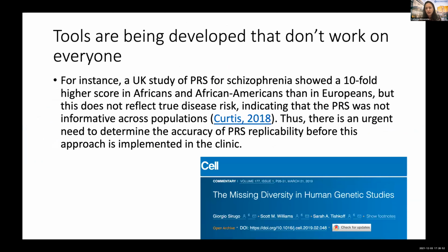In addition, you have standardized tools like polygenic risk scores that aren't working as well in non-white patients because they were designed using white patients or Caucasian patients. So this example is not in urology research. My background is a lot in schizophrenia, and the polygenic risk scores for schizophrenia work quite well, some of them, in Caucasian populations, but do not reflect true disease risk in non-white populations. And you have to state that very cleanly and plainly, and it is the reason why PRS replicability needs to be improved before PRS can be used in the clinic for a lot of these types of scores.